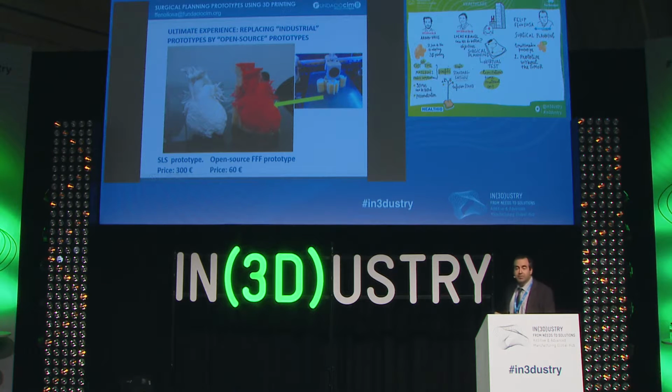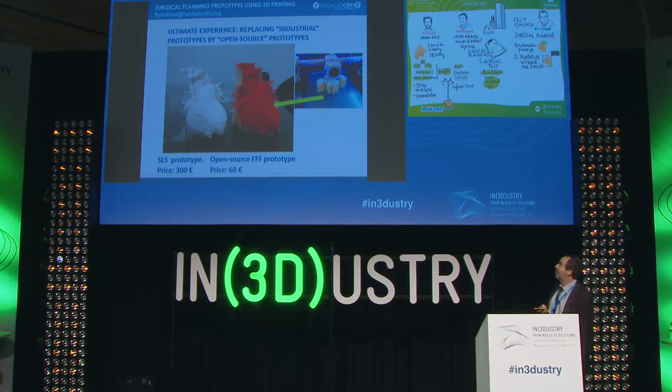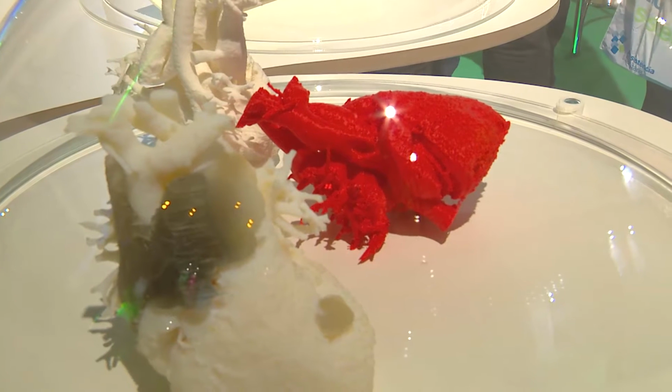And there are new steps that we are taking. Here in this case, you can see how we are trying to replace the SLS prototype with an FDM prototype. This prototype is made on an open source 3D printer that you can see here at the fair. It's a Sigma machine by BCN 3D Technologies. And you see the price.